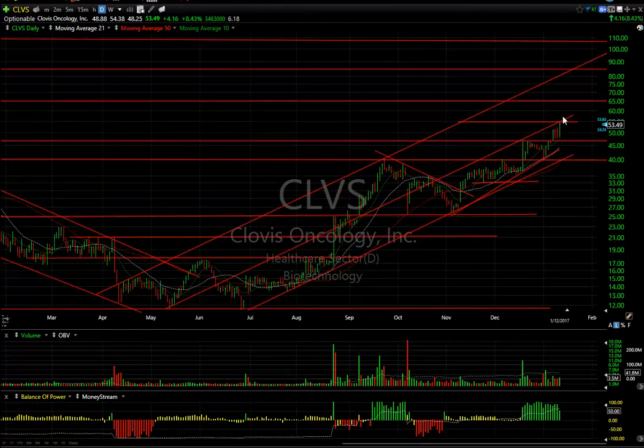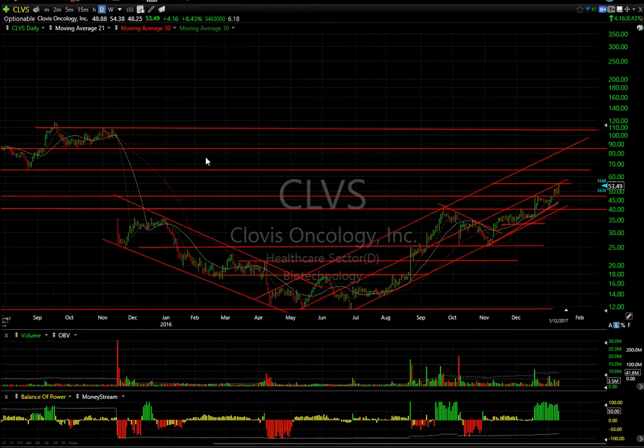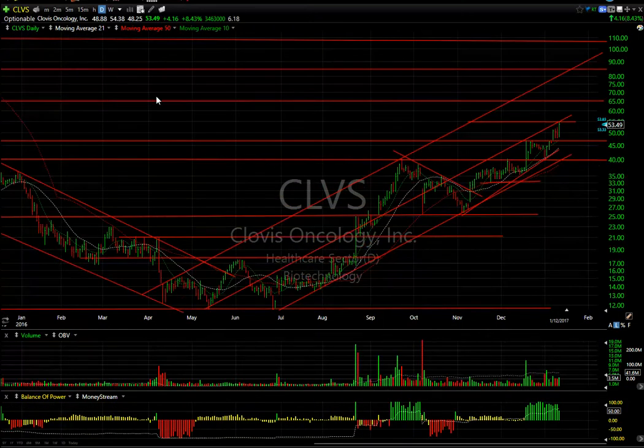Now, if we break through and run as early as tomorrow, I'm looking for 60 and then 65 and maybe a lot more down the road. Looking very good with 6.2 days to cover.